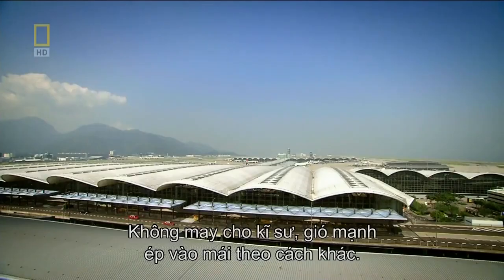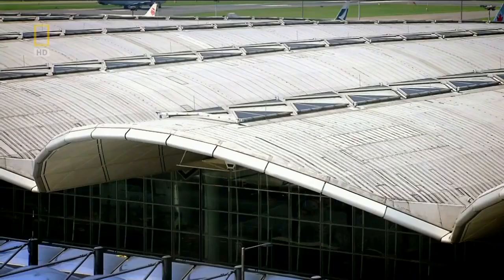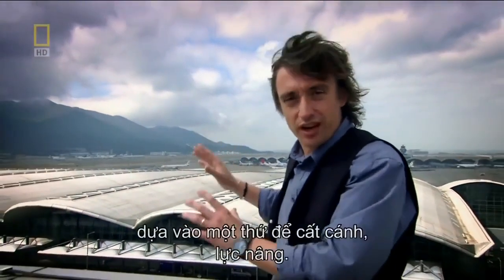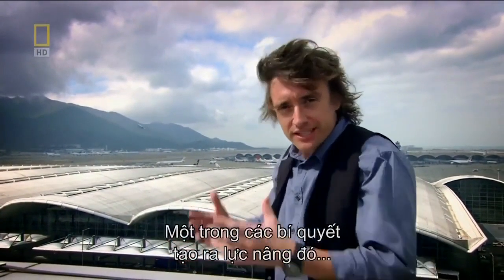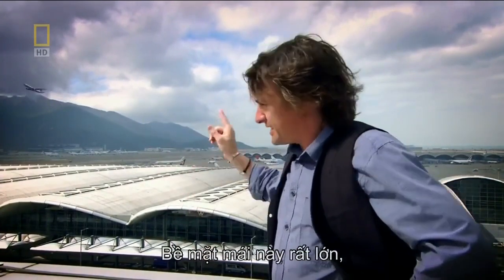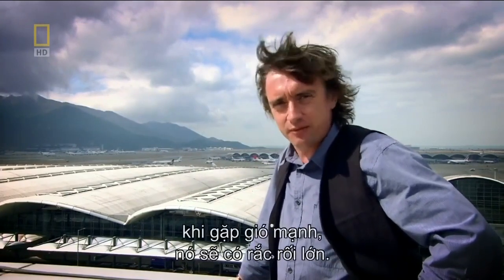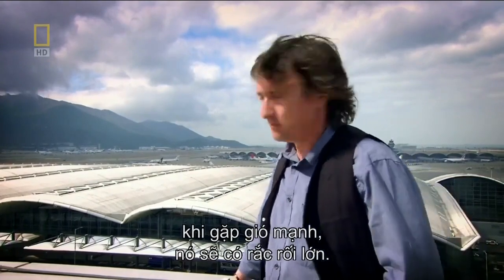The walls were reinforced to cope with the immense loads. Unfortunately for the engineers, strong winds stress the roof in a different way. Every aeroplane using this airport relies on one thing to get into the skies: lift. And one of the secrets to creating that lift lies in air moving quickly across a surface. That terminal roof is a very big surface. Add in some fast-moving air, and there's the potential for a very, very big problem.